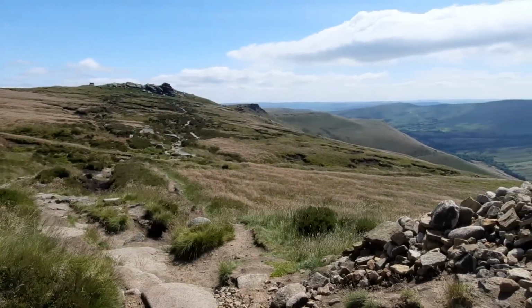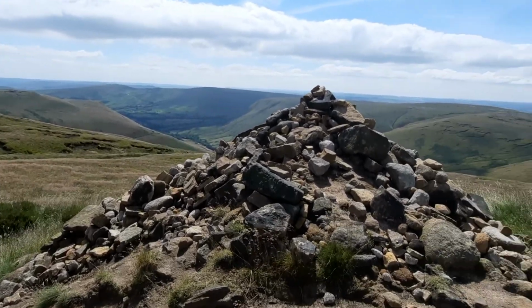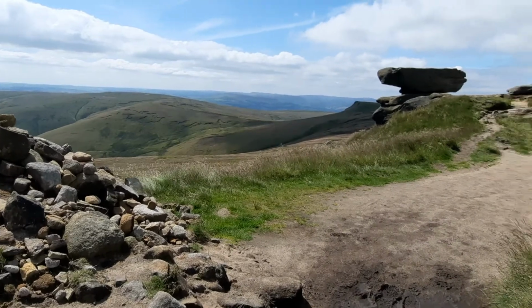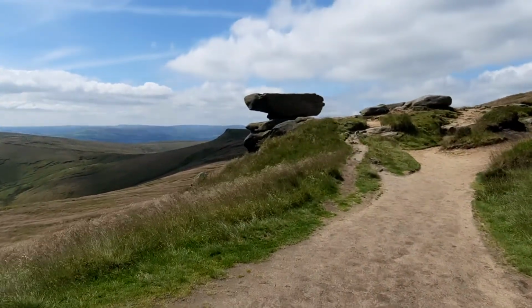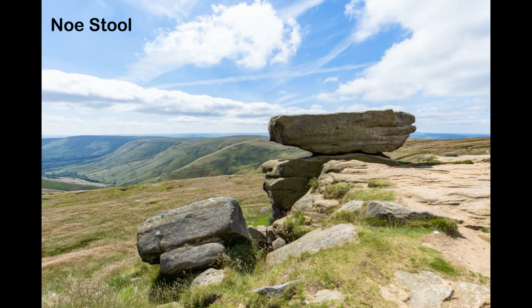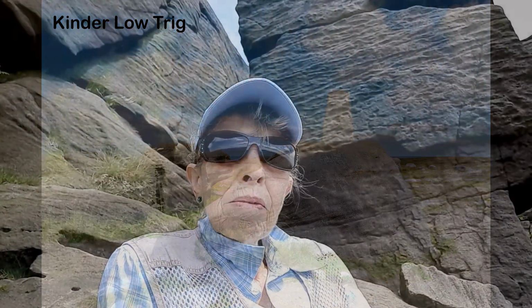Again, looking back where I've come from. Passing this cairn now. I'm walking towards this rock formation now, which is known as Noe Stool. Right, I'm just sat by these rocks having a bit of lunch.